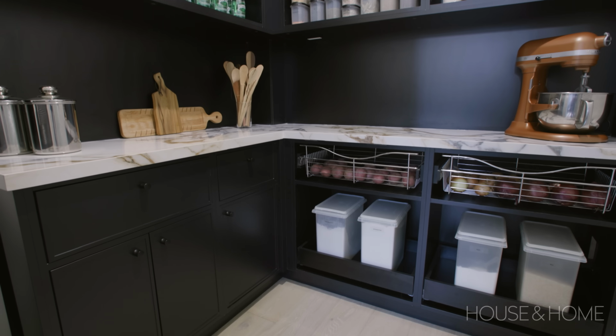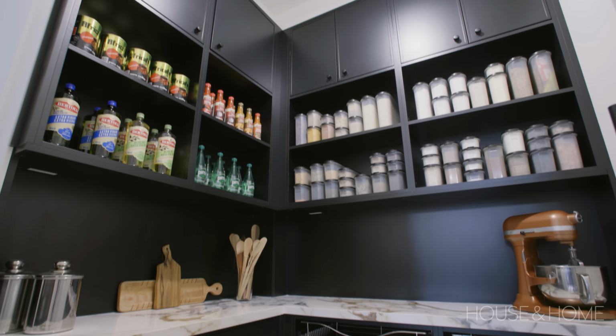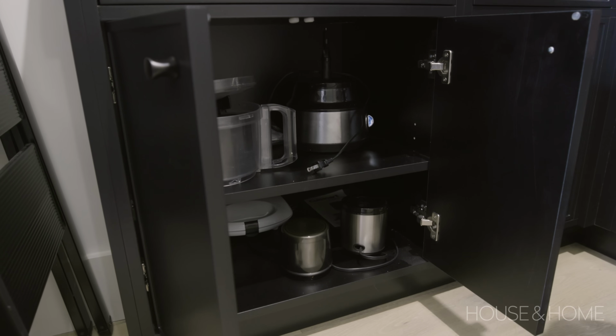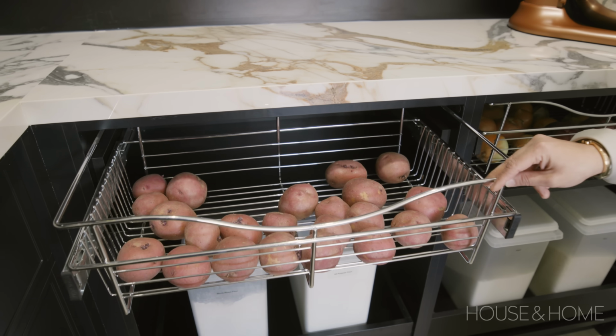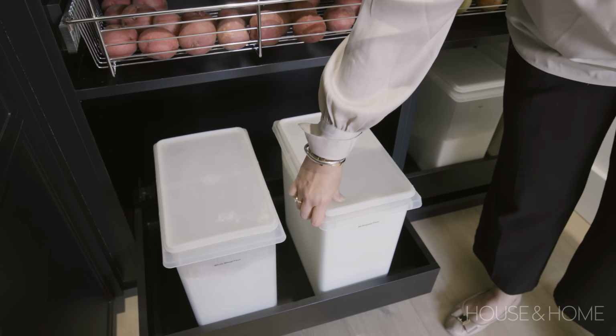And then of course we've got the pantry that's off the kitchen. A lot of the pantry was just a place to keep everything that we use all the time and a place to store extra appliances. As a family, we do cook a lot. And so that is why the pantry is planned the way it is. You will see the onions and the potatoes and the pull-outs and the large containers of the flour and the rice and things that we use, because it's what we use all the time.